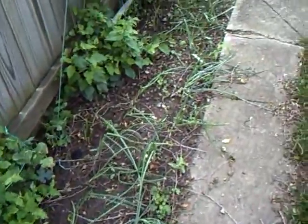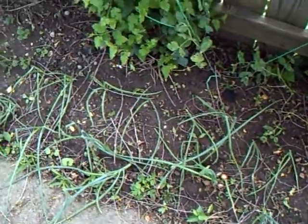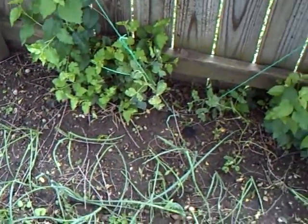And the onions and garlic. They're all laying down, but they're green and they're growing. They got new leaves that pop out to show that they're growing well.